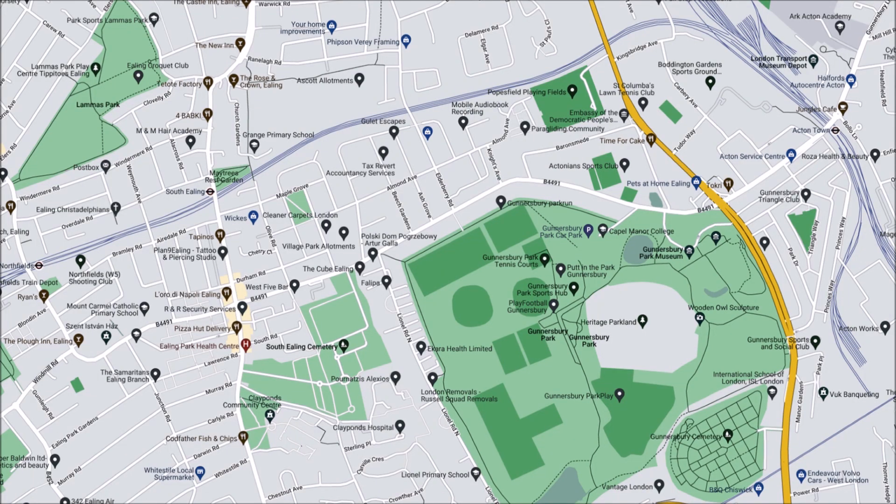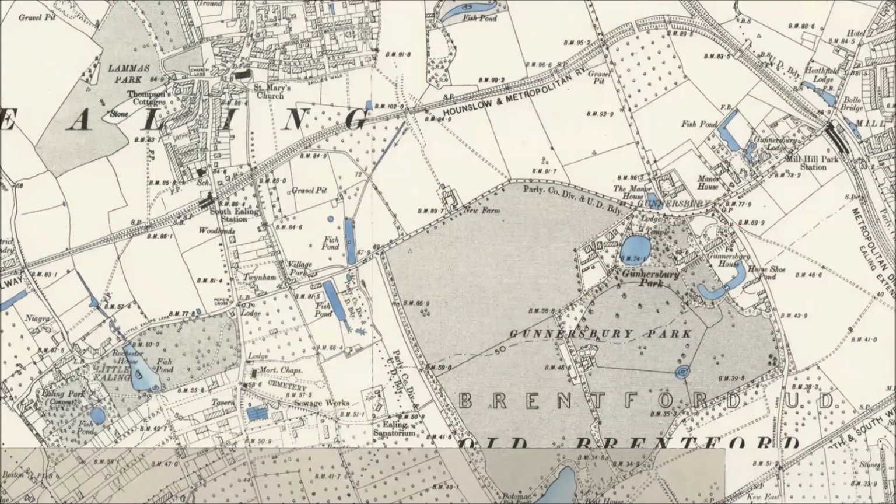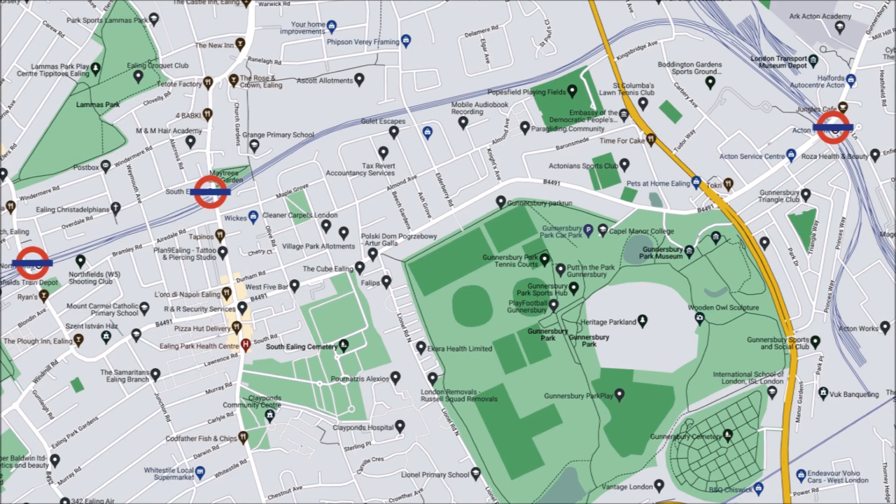This is a Piccadilly line walk from South Ealing to Acton Town, but it's worth having a look back to the map of 1900 when all this area was fields. South Ealing station is circled, as is Acton Town, though in 1900 this was called Mill Hill Park. And here's the route to be walked.